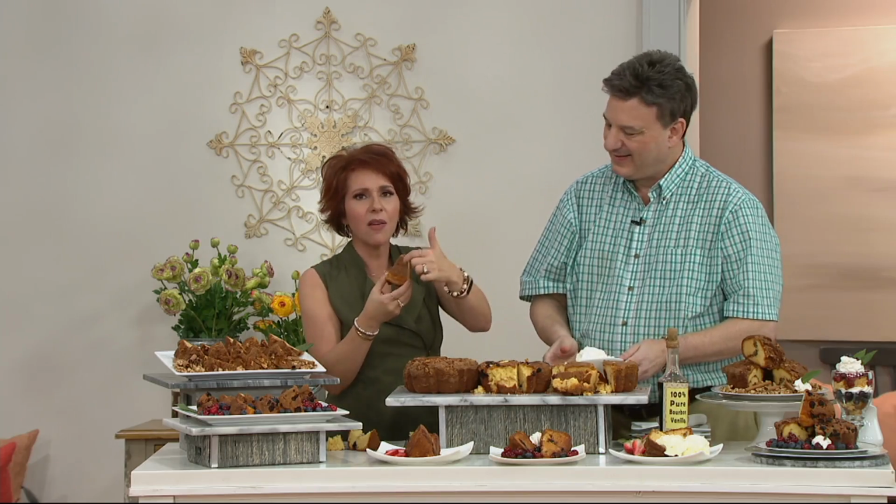Right. You know what I love? I love how moist it is, but I love on the top of your cakes how there almost ends up being like the sugar crust that's on top of it. There's nothing like it.